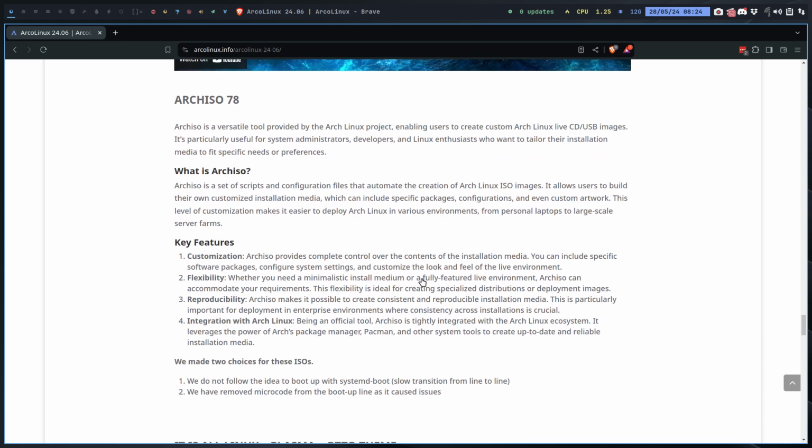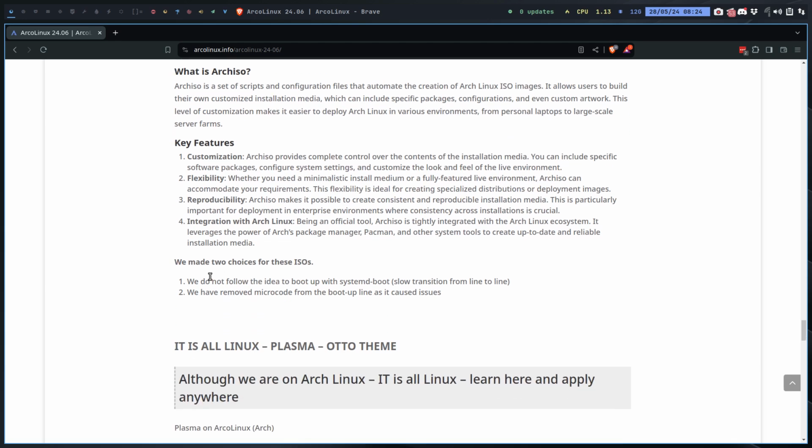We have a new Arch ISO. This matters because the Arch ISO application is the one we use to create our ISOs. So we follow it, but not blindly. We did not follow the idea to put up with systemd-boot. You can try the ArcoLinux ISO, and if you press the arrow buttons down and up, have a go at it, and tell me how many seconds it takes to go from line 1 to line 4, or back up.